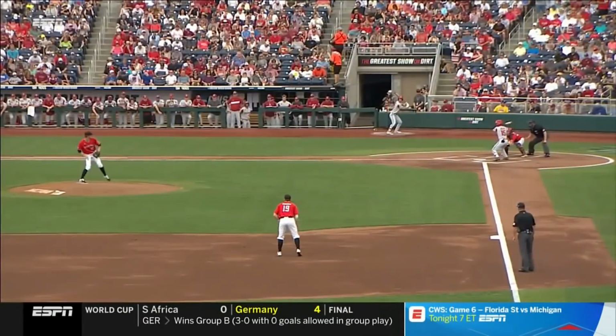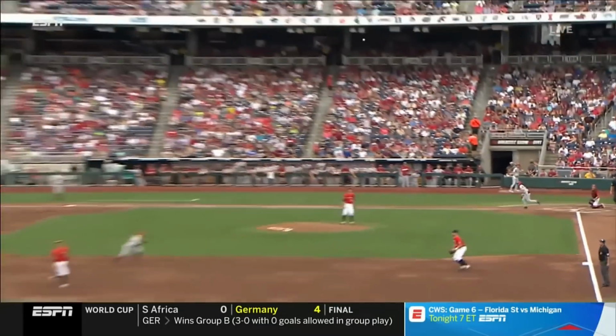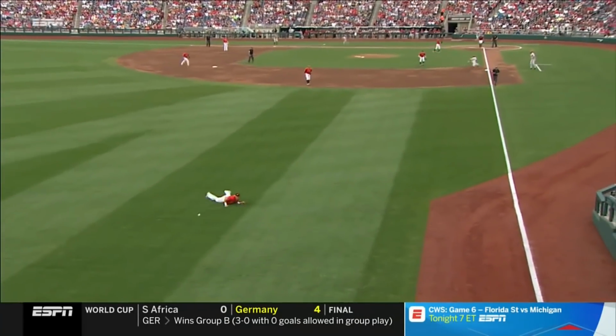This is the Razorback team we're more accustomed to seeing. Extra base hits, speed, athleticism. How about sitting on a first pitch breaking ball? Casey Martin showing you some pitch recognition.